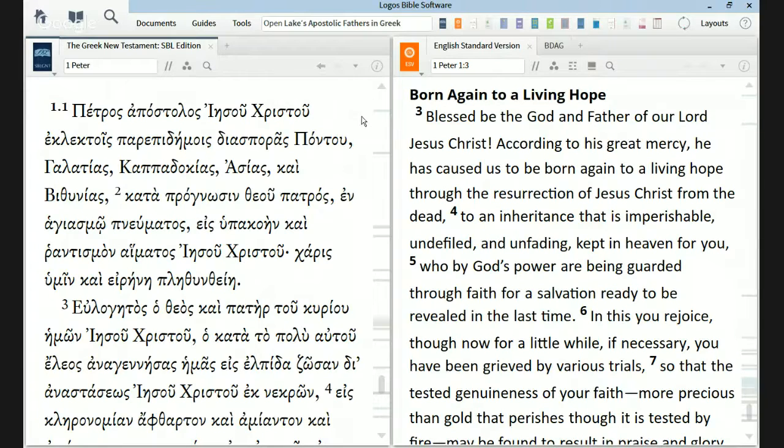Yes, I think that's fairly common. And it's helpful in lots of respects to think of prepositions as broad general markers of relationships. So what we're trying to do is figure out what relationship is being pointed to here, and how do we convey that in English, as opposed to necessarily wanting to stick to form throughout. So what have we got? Petros apostolos Jesu Christou, Peter, an apostle of Jesus Christ.